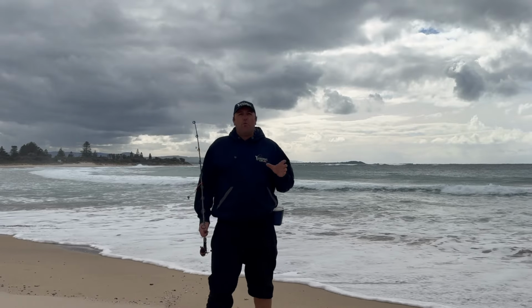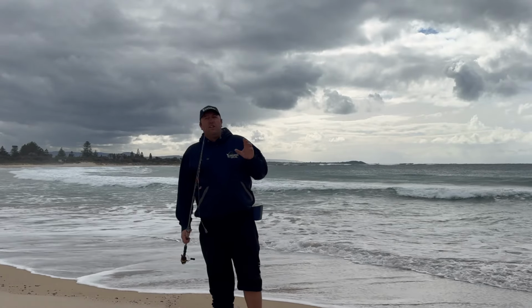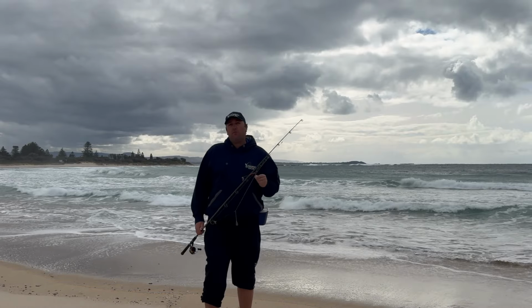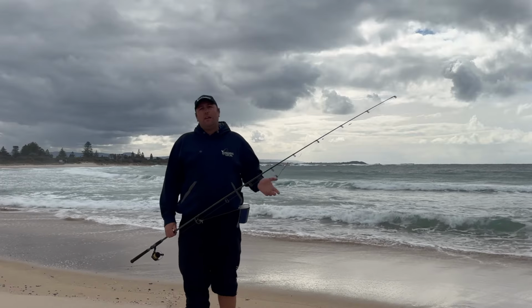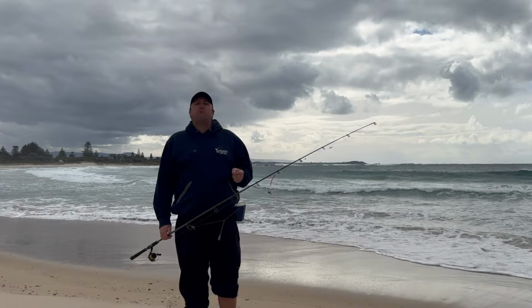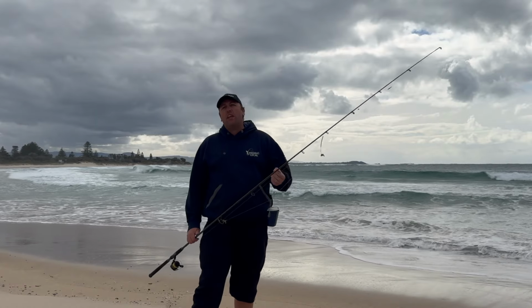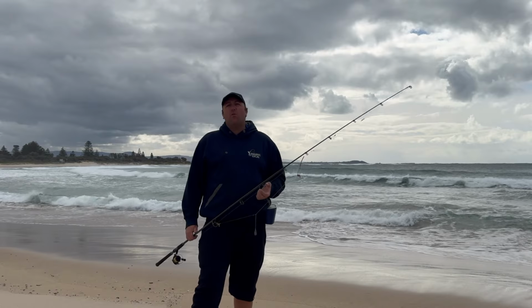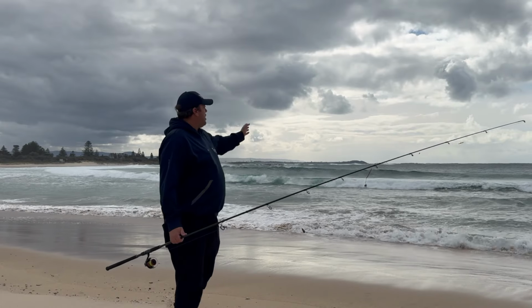So guys, we're still on the hunt for some fish. The last spot we went to was super rough, really big swell. It was out of the wind, but there was a lot of seaweed coming through the area. I had 3 or 4 casts, it was unfishable. So we've jumped in our car, we've headed up into the heart of the Illawarra, hidden ourselves in the lee of a break wall, and we're in some much, much calmer water.